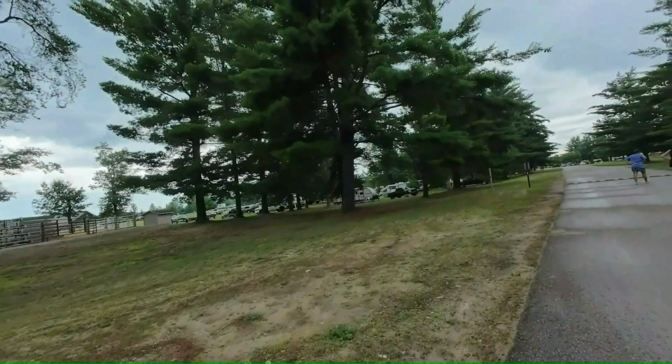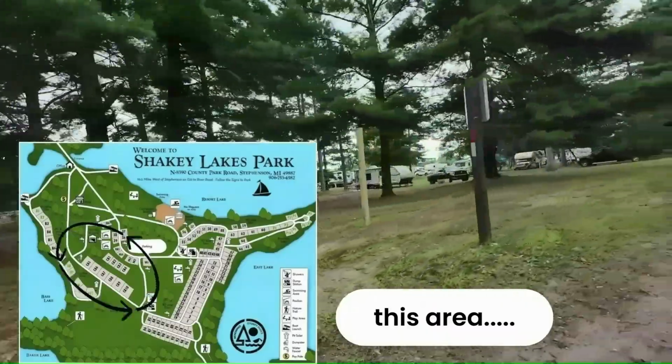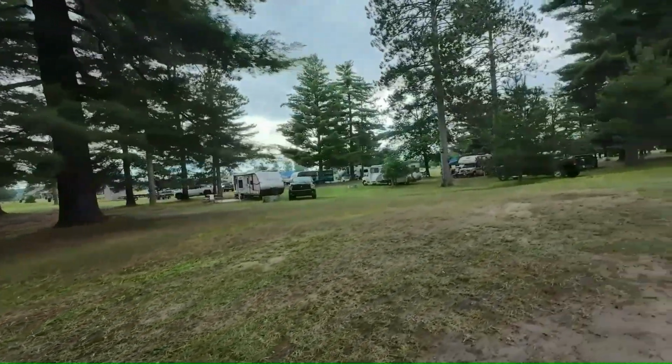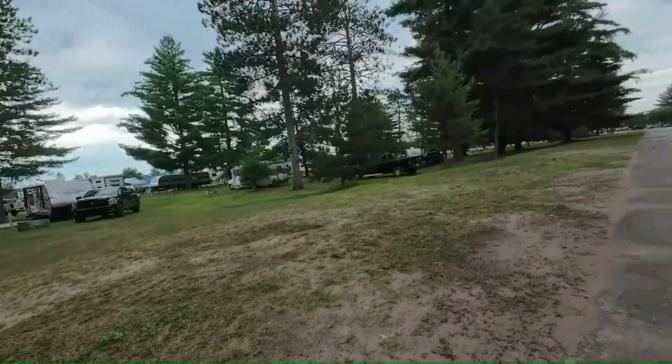I'll say this, a lot of people hate campgrounds because you're jam-packed on top of each other. Shakey Lakes does not give you that feel. Most of the sites have pretty good distance between them. But see how they're all kind of in a circle-ish and then one in the center? It's a little odd. But they're not bad.